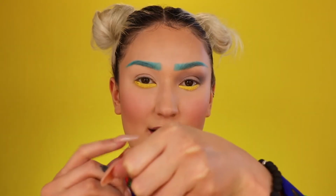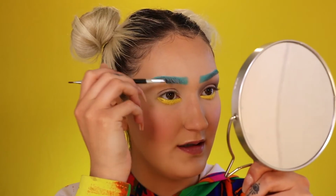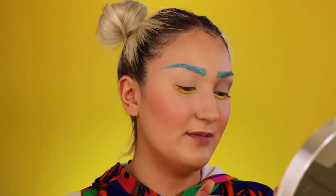For the rest of my brows, just because I feel like they're just a little boring, they need a little something. So I'm going to take the same color that we used and mix it with a little bit of white. I'm going to draw little fake hairs, and well, first of all, actually what I'm going to do is take the end of this brush, this spoolie, get it all in there, and brush my actual eyebrow hairs. This just kind of helps add some dimension, just so they're not just flat.